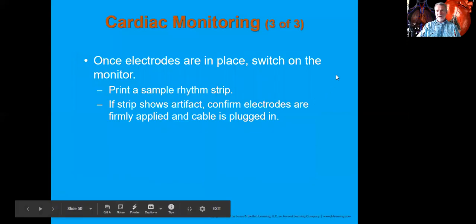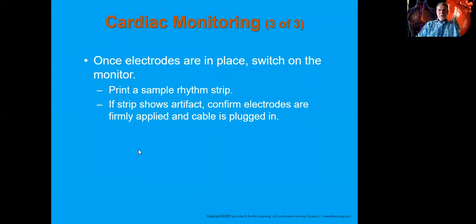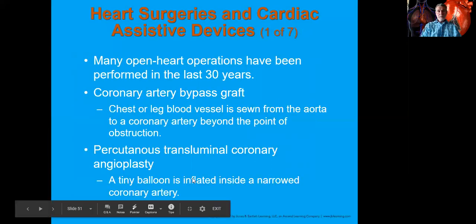Once electrodes are in place, it tells you to turn on the monitor. Okay, that's fine. But we print this sample rhythm strip, and if that rhythm strip does have the artifact, again, that means that something may be potentially loose on that, right? I always want to do this patient seated. I put the monitor on them. Okay, just nice, easy breaths for us, sir, because even the breathing pattern has the ability to show up with some additional artifact on it.